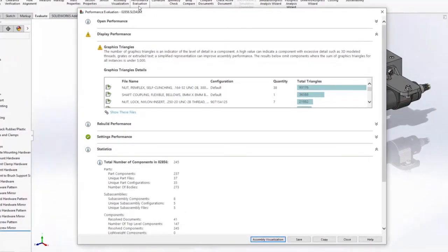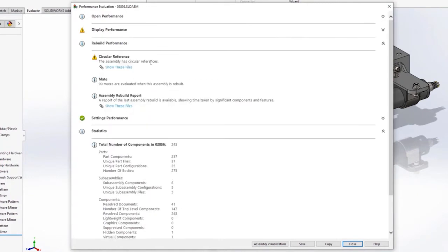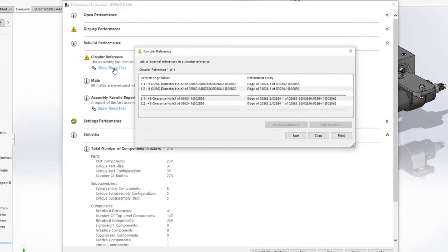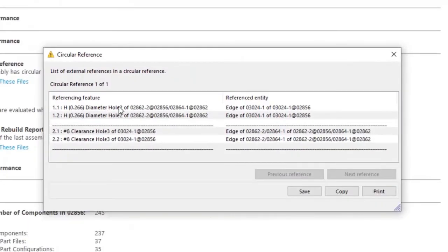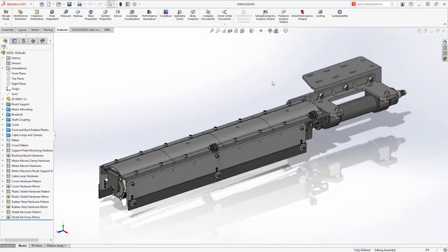In the last few years, performance evaluation is a tool that was released to group all the different aspects that help you diagnose what is affecting your assembly, or what are the main indicators of a large assembly. And that's what performance evaluation does. New for 2021 is the new item in that performance evaluation of circular references. Circular references are one of those things that really hurt performance, because they increase the number of rebuilds required for a part or an assembly to be fully resolved. And that's what is happening in here.